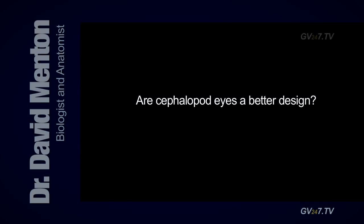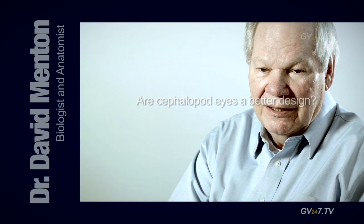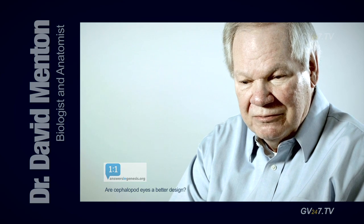Evolutionists have a lot of fun with the whole idea that if God created the eye, he got the film in the camera upside down. I guess today we'd say he got the CCD in the camera upside down, the light-sensitive layer. And it doesn't appear to be that way. When you look at the eyes of all of the vertebrates, there are no exceptions.